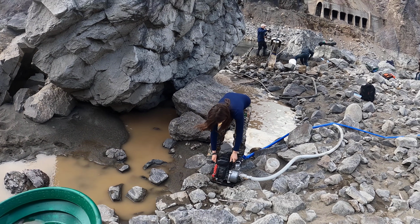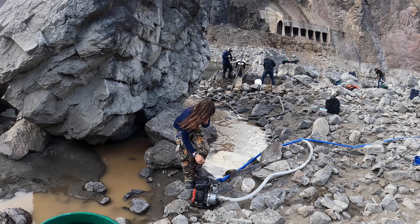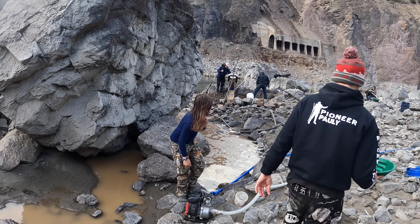Oh, here's Kezzy, starting the pump. She's better at that than I am.